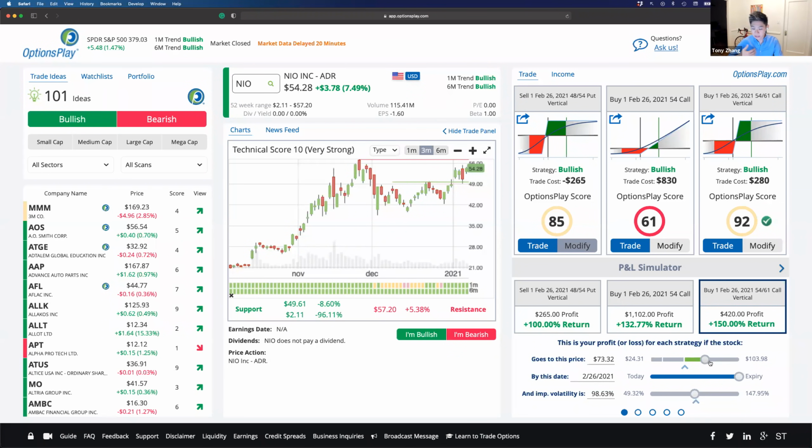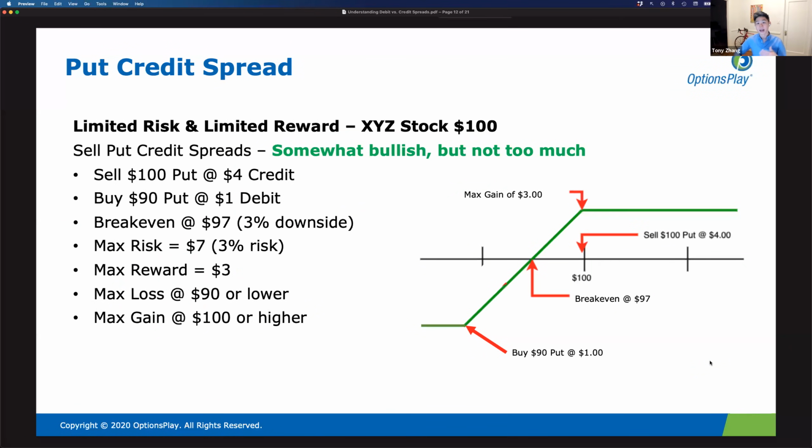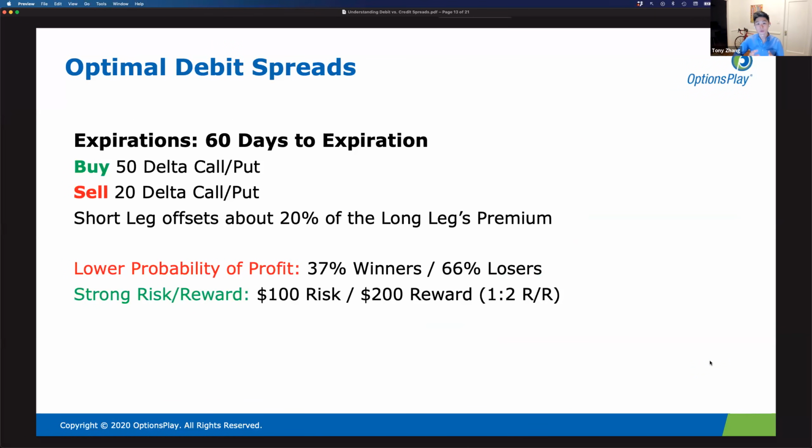So hopefully this gives you a little bit of a glimpse into how you can utilize OptionsPlay to analyze these types of strategies and decide for yourself what strategy is best.